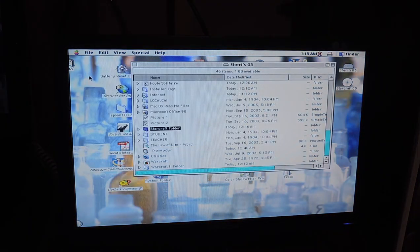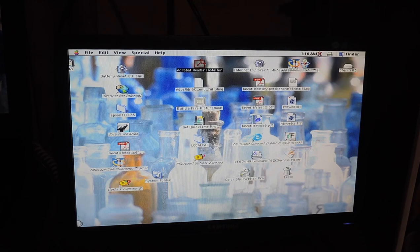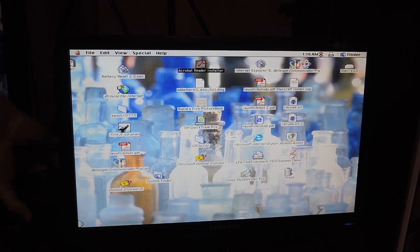But that does it for the PowerBook G3 Wallstreet video. Yeah, after many years, I finally got a chance to take a look at this computer properly. And it was worth the wait. So, let's shut the computer down after we ejected the StarCraft CD. Yeah, that was a pretty good look at the PowerBook G3 Wall Street.